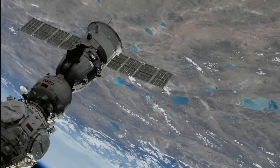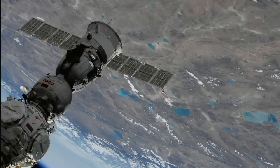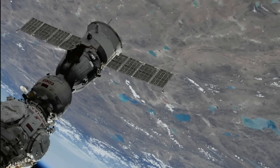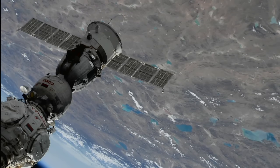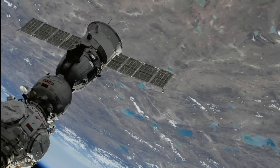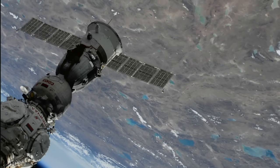A good view of the three-sectioned Soyuz spacecraft. At the very top of your screen is the instrumentation and propulsion module with the solar arrays deployed. The center section is where the crew is strapped into their seats. That's the descent module, the only component that survives the heat of reentry to bring the crew home.